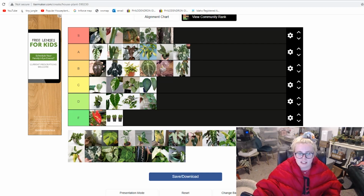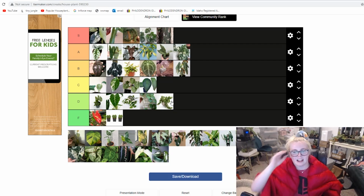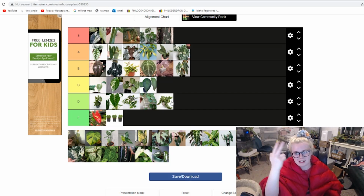The next houseplant on our list is, I think this is a normal Hoya Carnosa compacta. Yeah, it is. And we're gonna give this D tier. It grows really slow for how pretty it is. It's not super pretty, it grows slow, it's super expensive, care is more difficult, and it's not pretty enough to justify any of those things. So it's gonna go D tier.